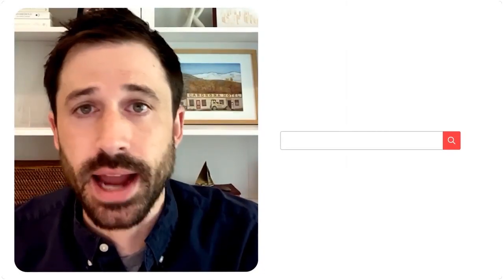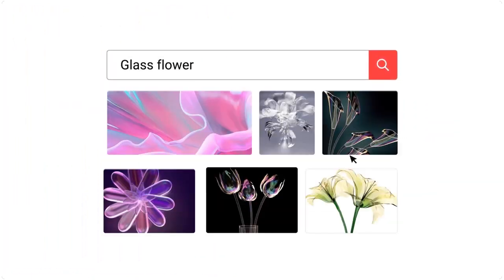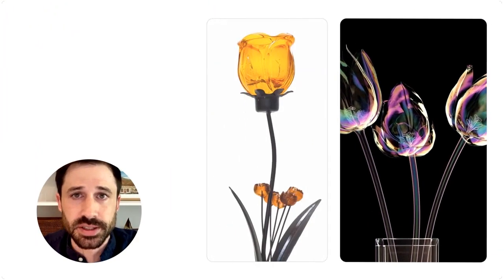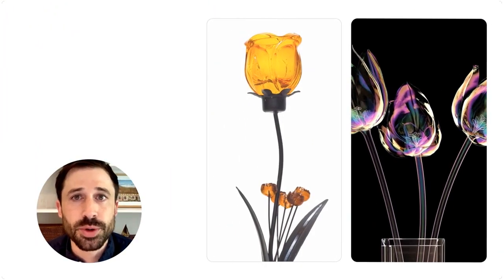So let's dive in. Imagine I'm the social media manager at a publishing company, and I need to create multiple social media posts featuring key art. I search for glass flower and can choose this photograph by this talented artist from the Netherlands, or this cool orange rose from Narunsa in Thailand. Every time I license an image from Shutterstock, I'm actually supporting these artists' livelihoods. Shutterstock helps millions of artists around the world sell their work online. And we've actually paid out over $1 billion in contributor earnings through our platform.